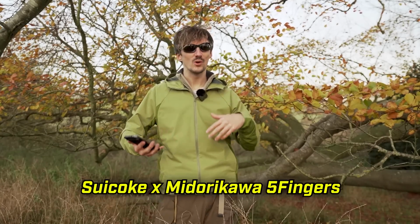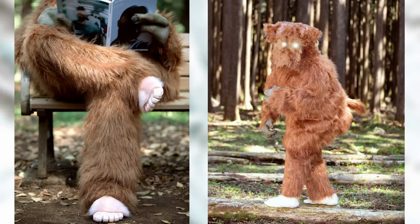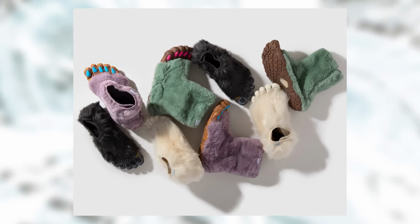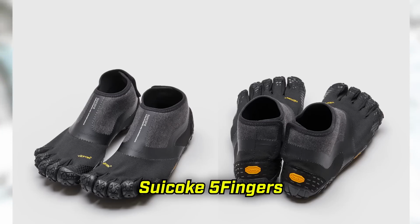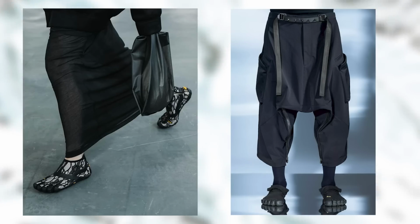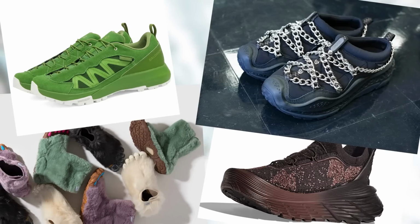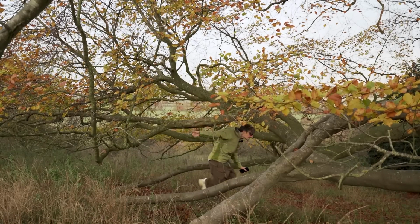Even more unusual is Suikoke and Midorikawa being inspired by Bigfoot to bring out these insane takes on the Vibram Five Fingers. I desperately want to see someone rocking these. They just look so fun to me, especially when built on that performance-focused Vibram Five Finger platform. But if these are too crazy for you, they have a regular Five Finger shoe as well, which are perfectly normal, obviously. People do still wear those in a fashion context though, and I'm here for it. And just look at how key texture is to all of those releases. In 2025, sight is out and touch is in.